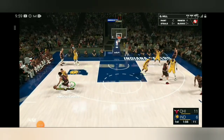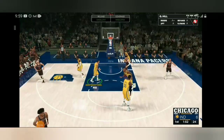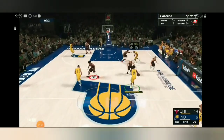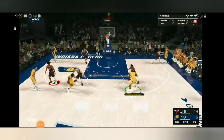Now here's White. Pass to DeRozan. Drains the tray. DeMar DeRozan. DeRozan's got 7 points in the game. And it's a bonus whenever DeRozan connects from outside. This has to increase his confidence.